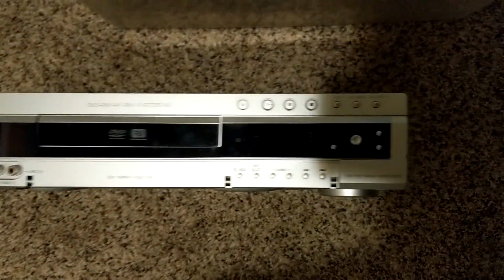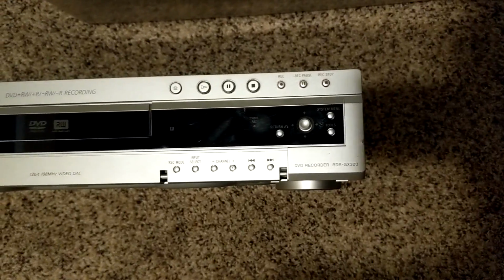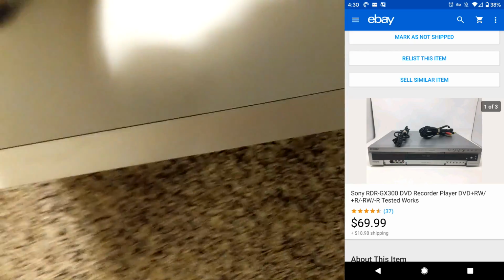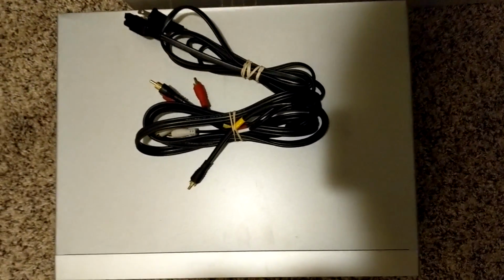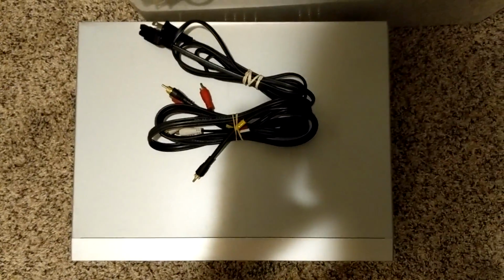So is this DVD recorder. Sold. I'll put the screenshot here. Wouldn't have paid more than $5 for it. Just had the AV cables and the power cord. Happy to have that sell. I'll probably ship it FedEx ground.